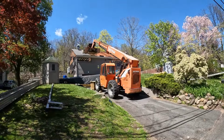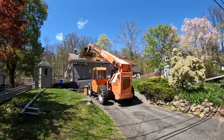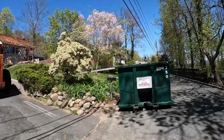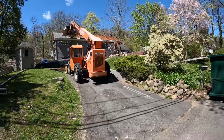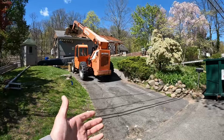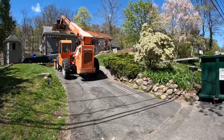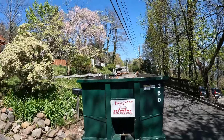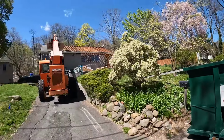If we didn't have this, we would be throwing everything off the roof and the interior out into the yard and then carrying it again over to the dumpster. But being down in this road, you can see the elevation change and how tight it is. A one-lane driveway straight up to the garage. And with the dumpster here, there's really no room for us to park. We do have one of our vans on the other side there.